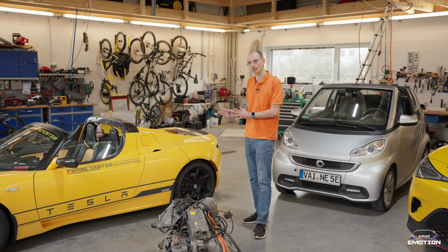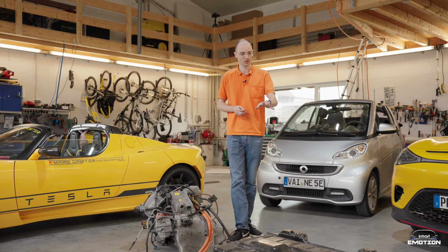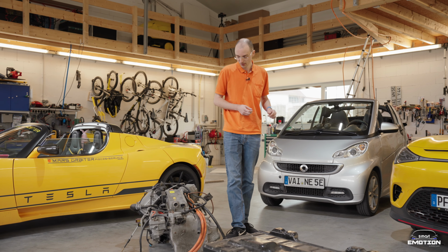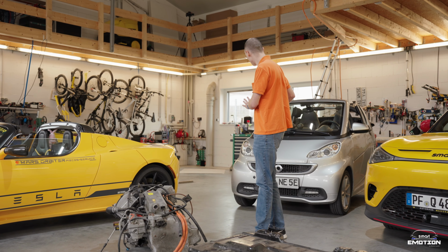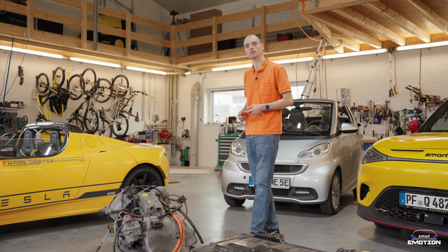The main difference, so the battery capacity is rather similar. We've got 16 kilowatt hours here, and the ED3 has got a 17.6 kilowatt hour battery. The most new part is here. We've got the Tesla powertrain. It has got 30 kilowatts, just 30 kilowatts. Here we've had 35 kilowatts and the kick down to 55 kilowatts, or even the Brabus with 60 kilowatts.